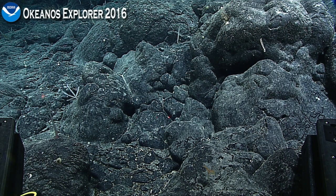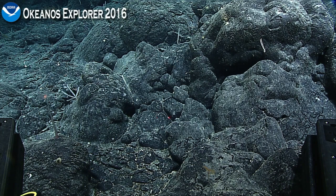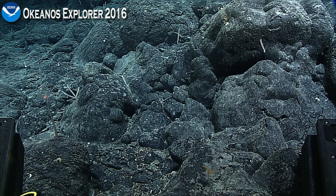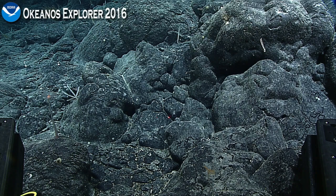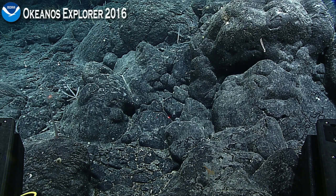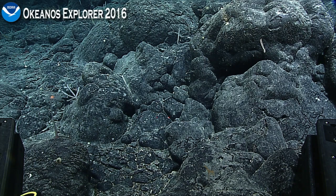Where we landed, there was actually a sediment patch where you could clearly see sand ripples, and they were clearly going in the same direction as the ridge crest, so going north to south. The predominant current in these areas is formed by the tide going east to west over these ridges.